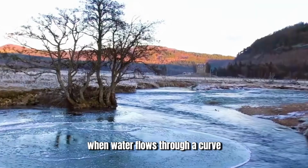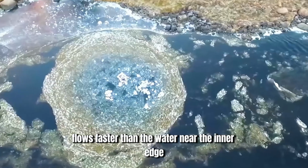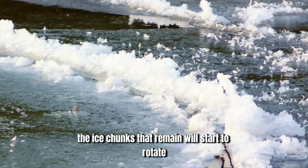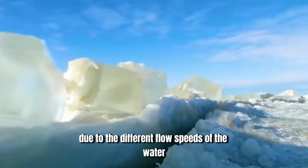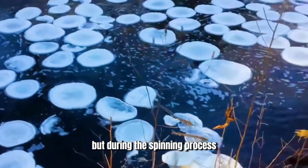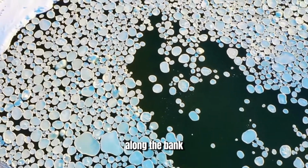When water flows through a curve, the water near the outer edge flows faster than the water near the inner edge. When the ice in this area melts and breaks, the ice chunks that remain will start to rotate due to the different flow speeds of the water on either side. The ice chunks initially have irregular shapes, but during the spinning process, the edges of the ice continually collide with the ice along the bank.